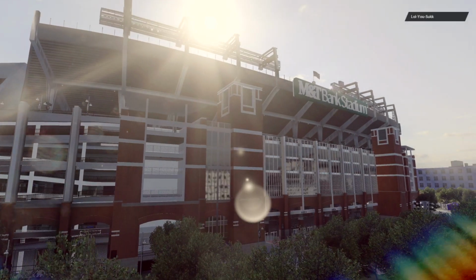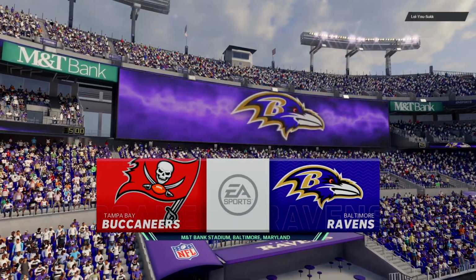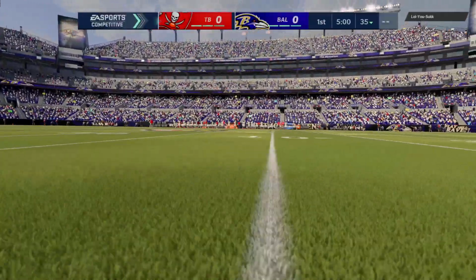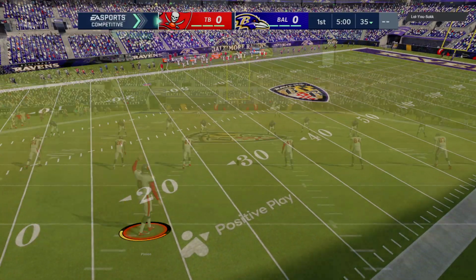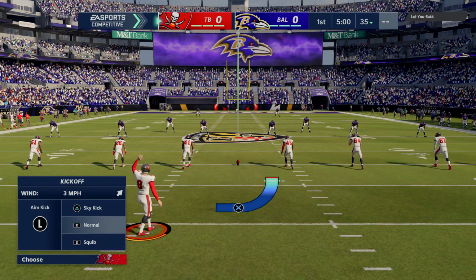It's the NFL on EA Sports as we are in the inner harbor of Baltimore at M&T Bank Stadium. The two teams emerging from their respective tunnels a minute ago to the approval of this Baltimore crowd. They're all set as the Ravens will match up with the Tampa Bay Buccaneers. The kickoff for Tampa Bay.